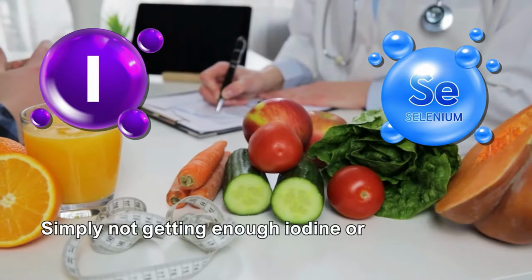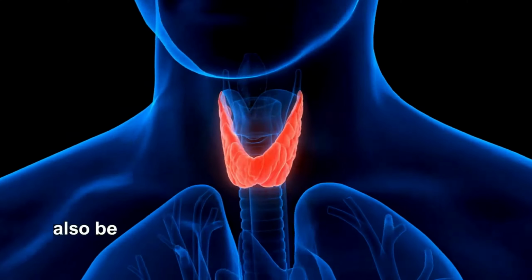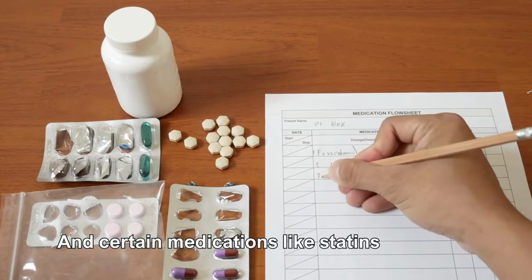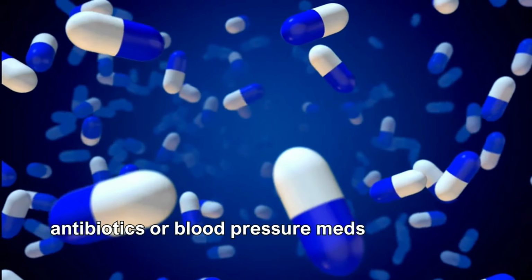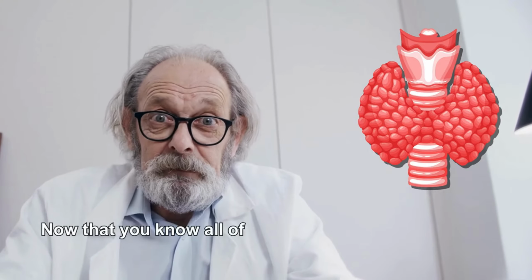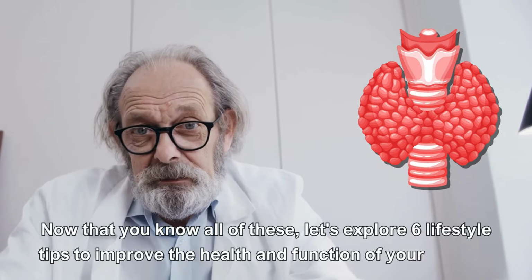Simply not getting enough iodine or selenium into your diet from healthy foods may also be preventing your body from synthesizing thyroid hormones. And certain medications like statins, diuretics, antibiotics, or blood pressure meds can all cause hormonal changes that weaken your thyroid. Now that you know all of these, let's explore 6 lifestyle tips to improve the health and function of your thyroid. 1.